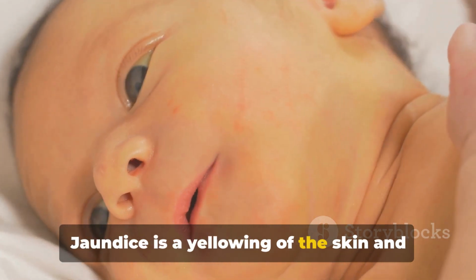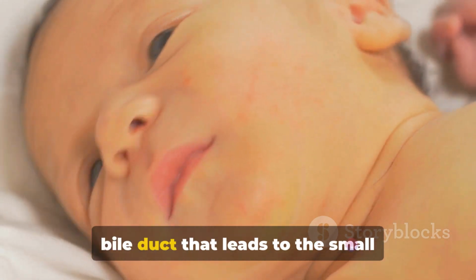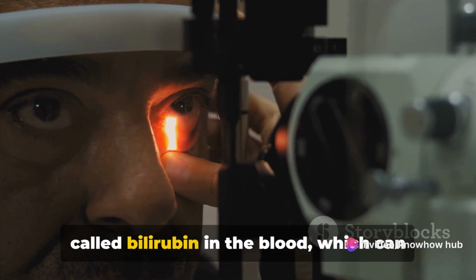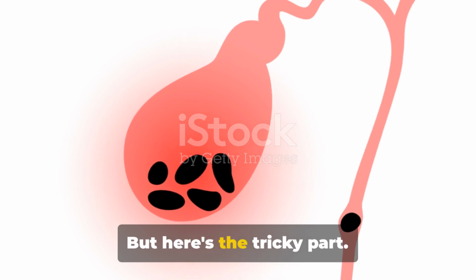Another symptom to watch out for is jaundice. Jaundice is a yellowing of the skin and whites of the eyes. It happens when a gallstone blocks the bile duct that leads to the small intestine, causing bile to build up in the liver. This leads to an increase in a substance called bilirubin in the blood, which can turn your skin and eyes yellow.